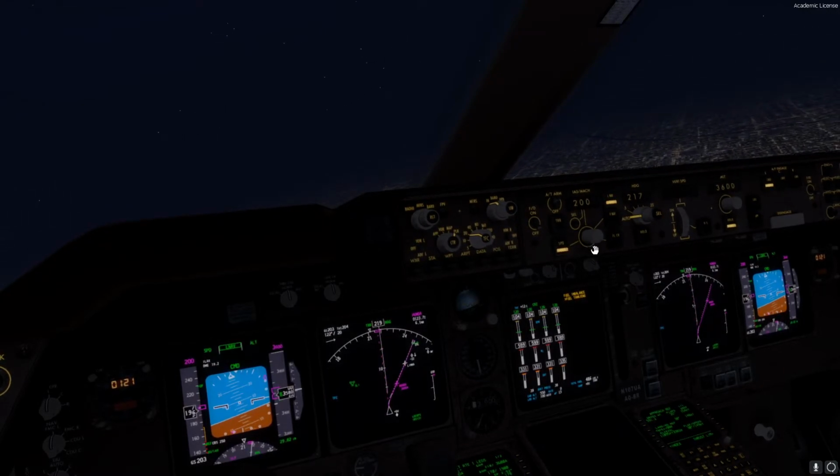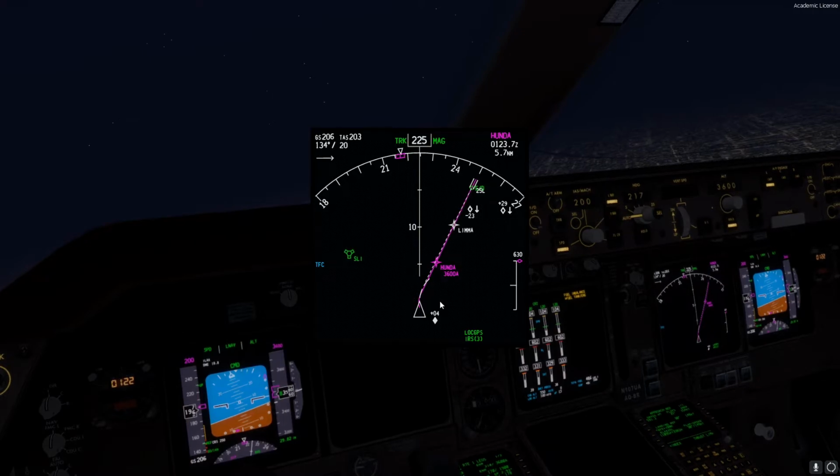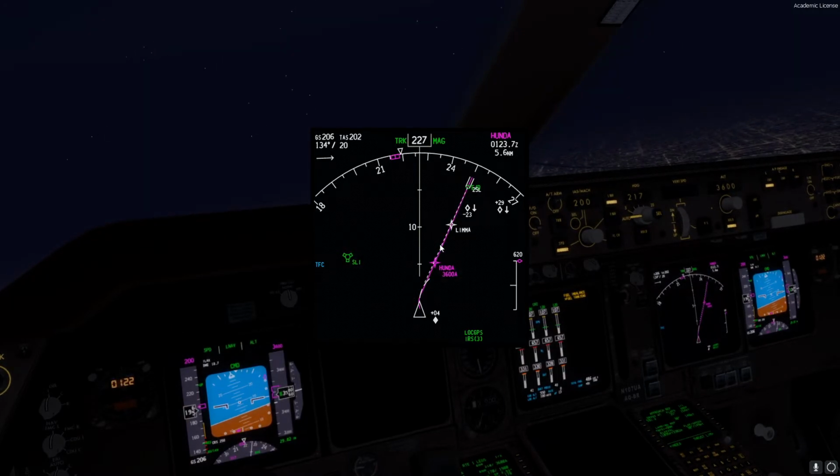316, turn right heading 180. Right to 180, 316. LA Center, Southwest 2195 with you at flight level 250.